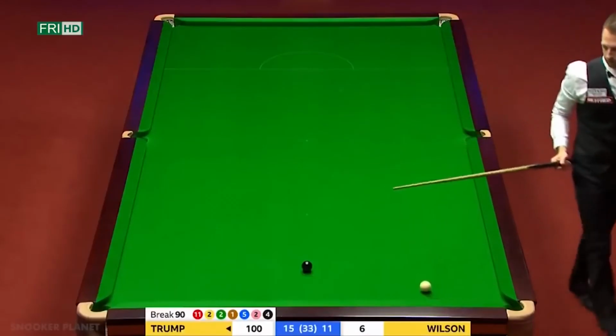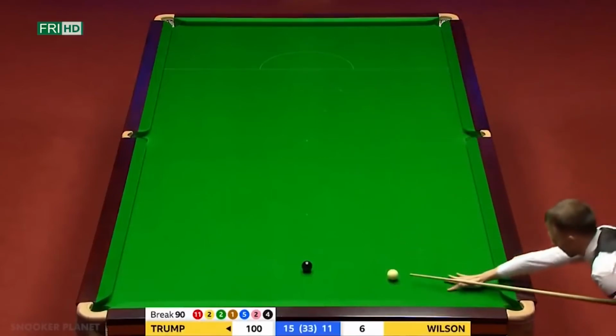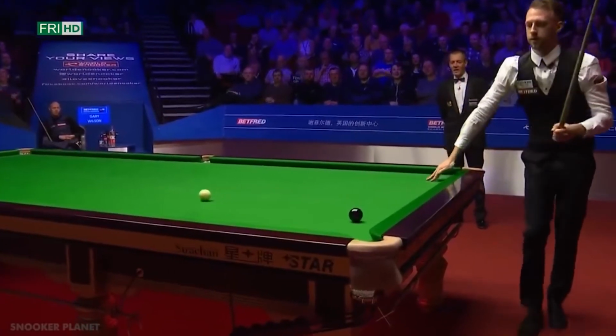Terrific pop with his right hand. Thank you. And now underarm, aye, aye. The shot goes in.